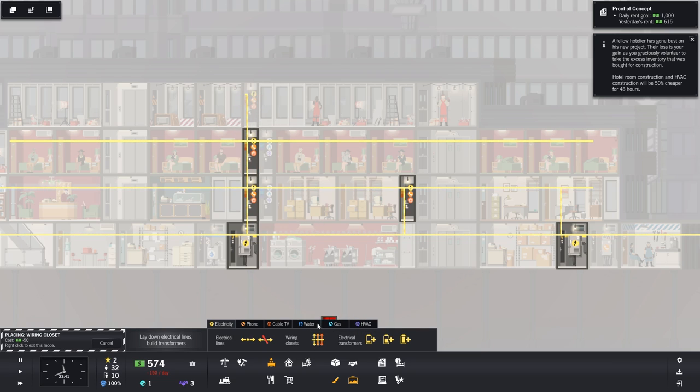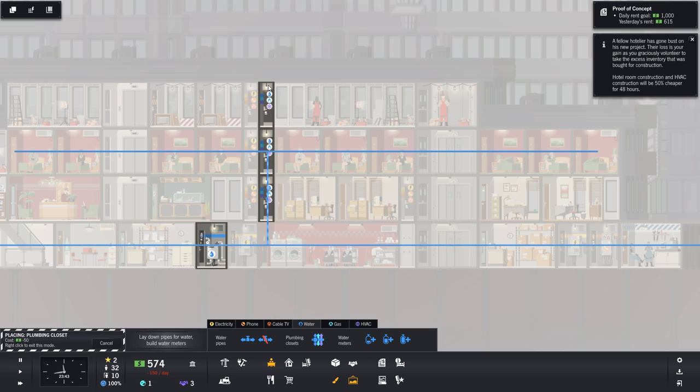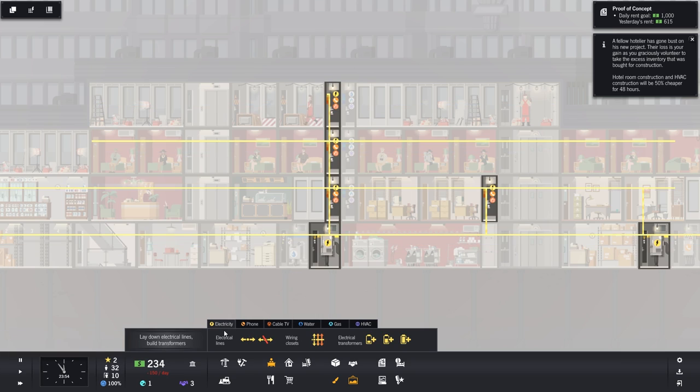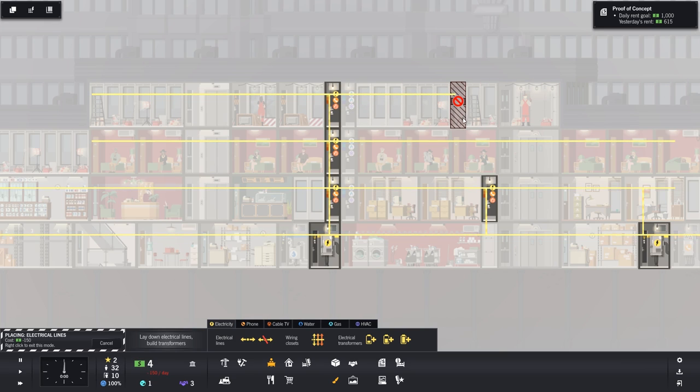And we're going to do, what is that, water, right? We're going to do the water closet. And we're good now. We can do water and electricity throughout the top floor, which is only the third floor. But eventually that's going to be third floor. I want to get to, like, what's the most we can do, like 20?